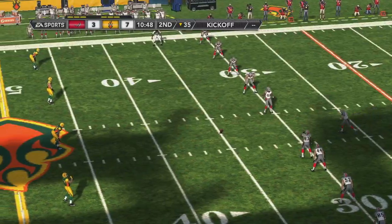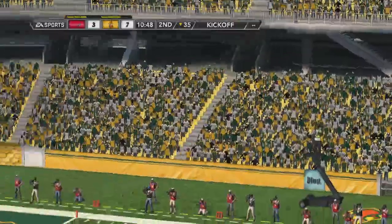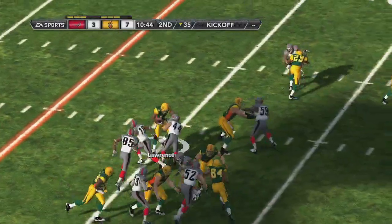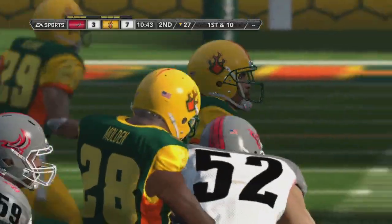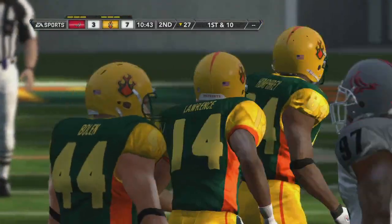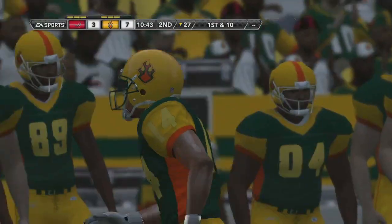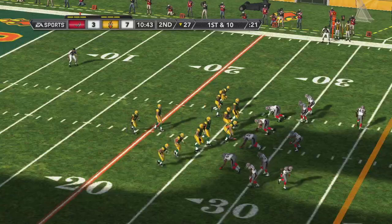Las Vegas looks ready to kick it away. Lawrence stands back to field the kick. And he gathers it at the 6-yard line. He makes it out to about the 27-yard line. Williams was there to bring him down. They'll go to work at the 27-yard line. It's 1st and 10.